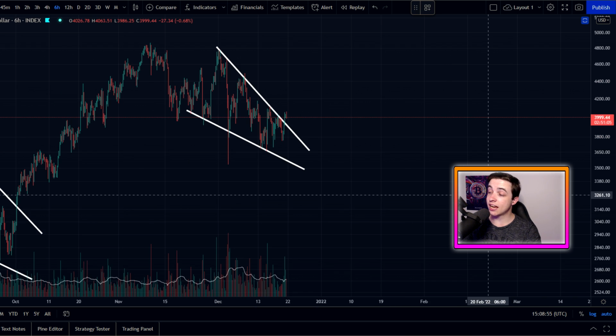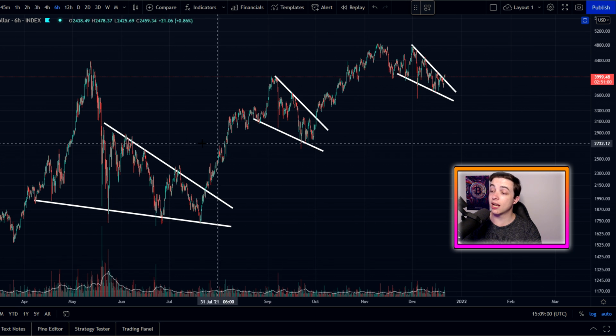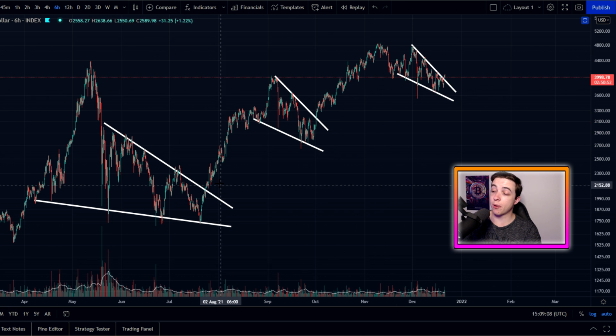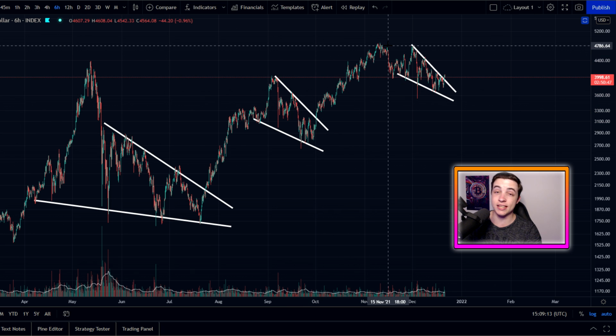And staying on the 6-hour time frame, but just zooming out a little bit further, what we could see is the fact that Ethereum has formed a lot of falling wedge patterns this year so far. And at least so far, every time we've broken above this point of resistance, that has sent Ethereum into another major uptrend in the coming weeks and months.